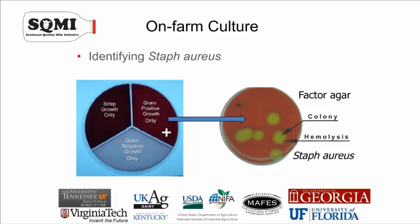There is an additional test that can be done to confirm Staph aureus, and that's a coagulase test. That's also available from the University of Minnesota. So for producers that have a history of a Staph aureus problem, especially if they're culling animals based on Staph aureus identification, I suggest the use of an additional confirmation test to determine for sure that it is Staph aureus in that particular animal.